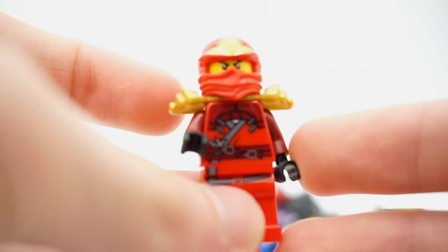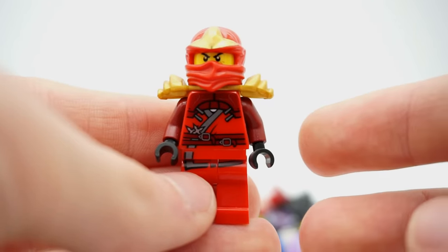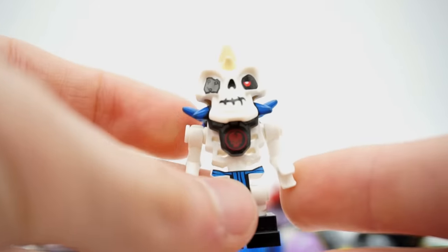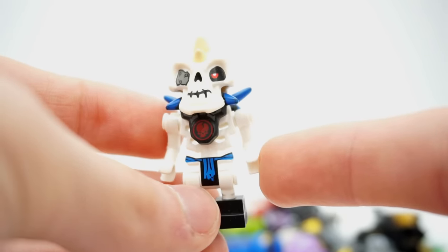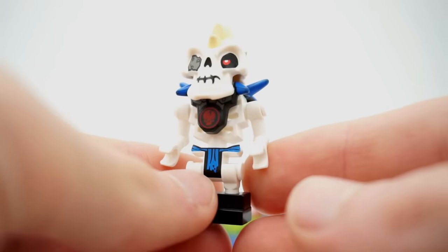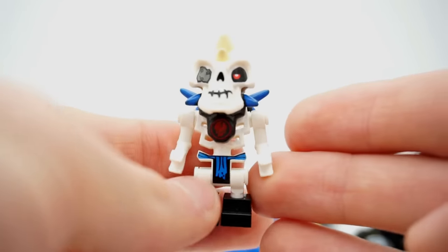We have Kai ZX here, so another ZX Ninja. Kai in particular here with the darker shade on his arm there, I think looks pretty nice. Now, here's another Skullkin. This is Knuckle, the original Knuckle, not the one from Legacy. This guy is quite literally a bonehead as it comes to his personality in the TV show, and then, well, the fact that he's a skeleton.